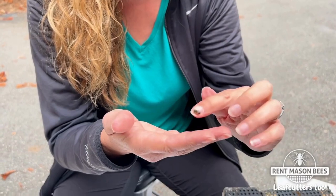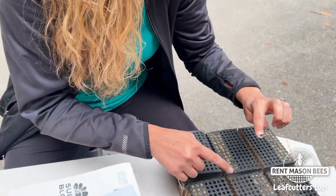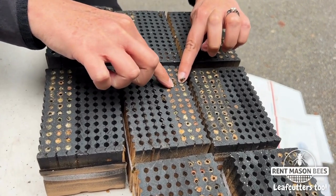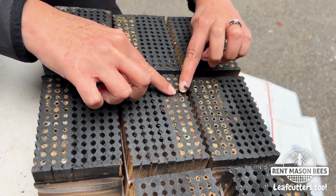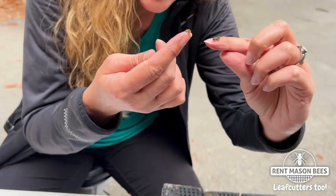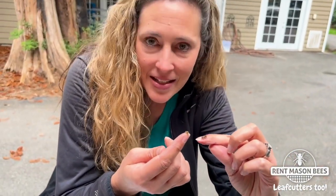But I just wanted to take this opportunity to show you how some of these little bees are emerging and how teeny tiny they are. I'll pick up a couple of them and show you. Come here, little bee. So you can see how cute they are. They are amazing little pollinators.